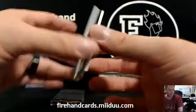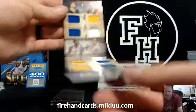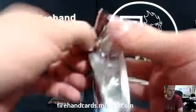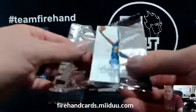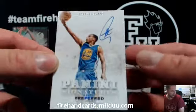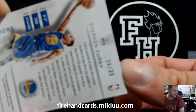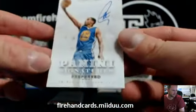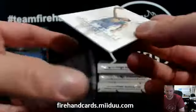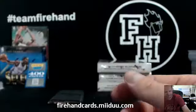This is 82/99. No. 26/30. That's Paul. There it is. Steph Curry autograph. Panini signatures. There it is.